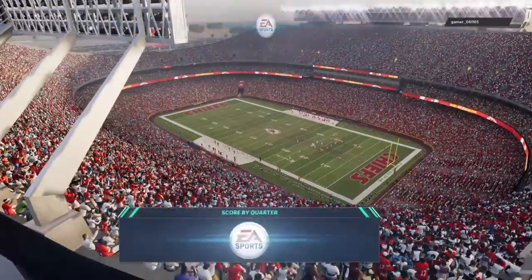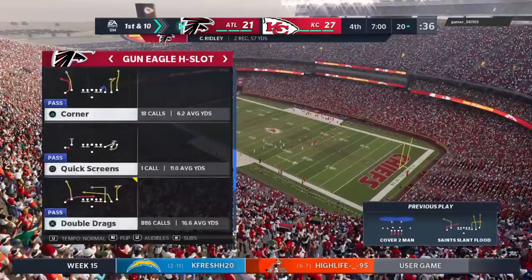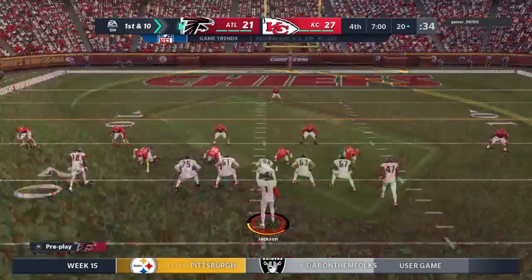And that's going to do it. Clock hits zeros. They're not going to get another play off. Time has run out on this third quarter. You are watching the NFL on EA Sports.